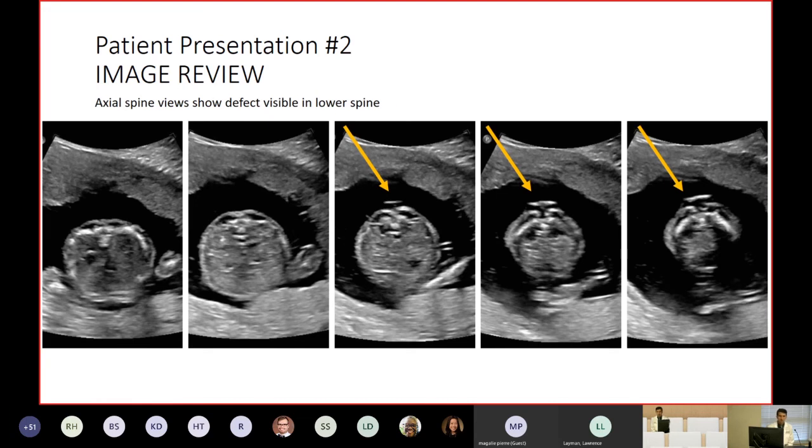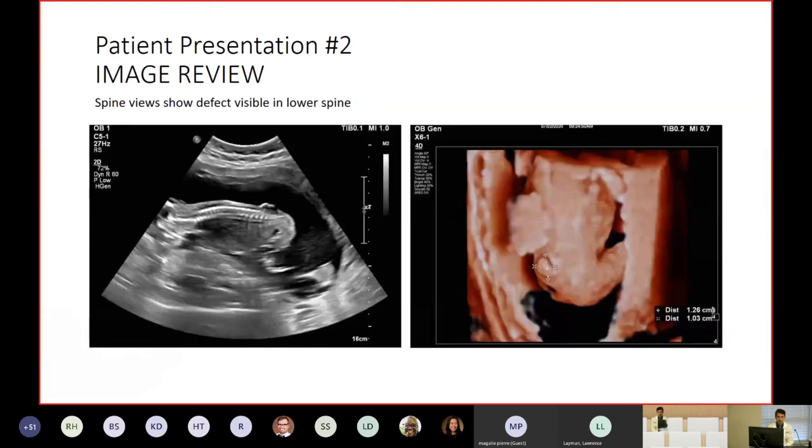As we scroll through axial views of the spine, we can see this defect in the vertebrae with some sort of defect at the skin as well, as demonstrated in the right three-most images. And we continue to see this, and we can visualize this on 3D imaging as well, where we note this defect at the lowermost aspect of the spine.